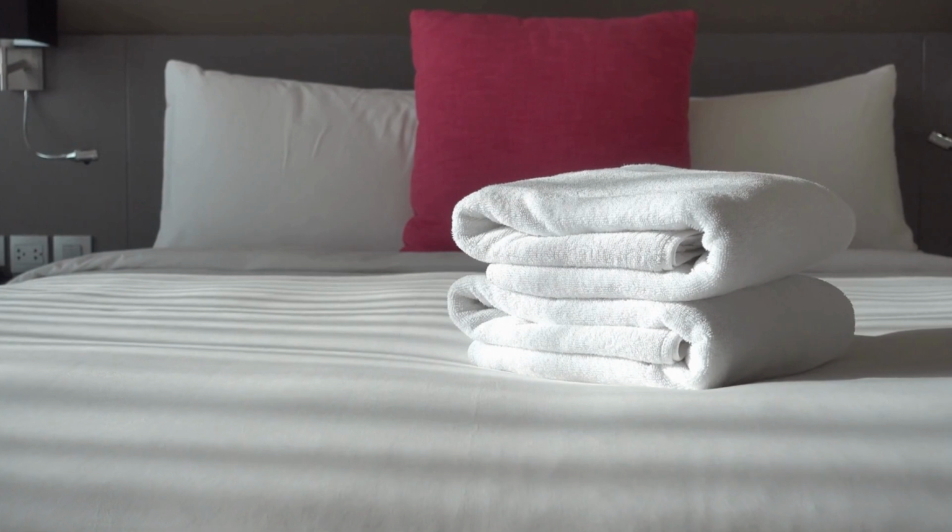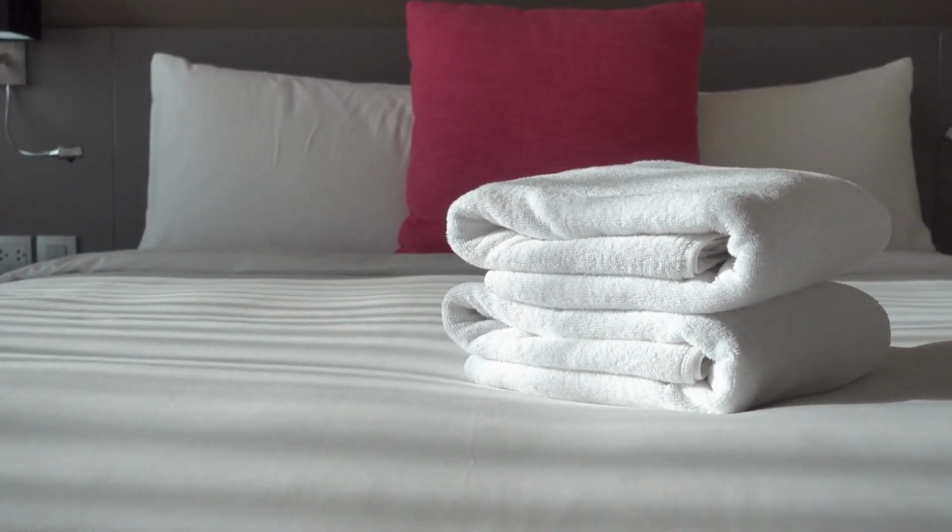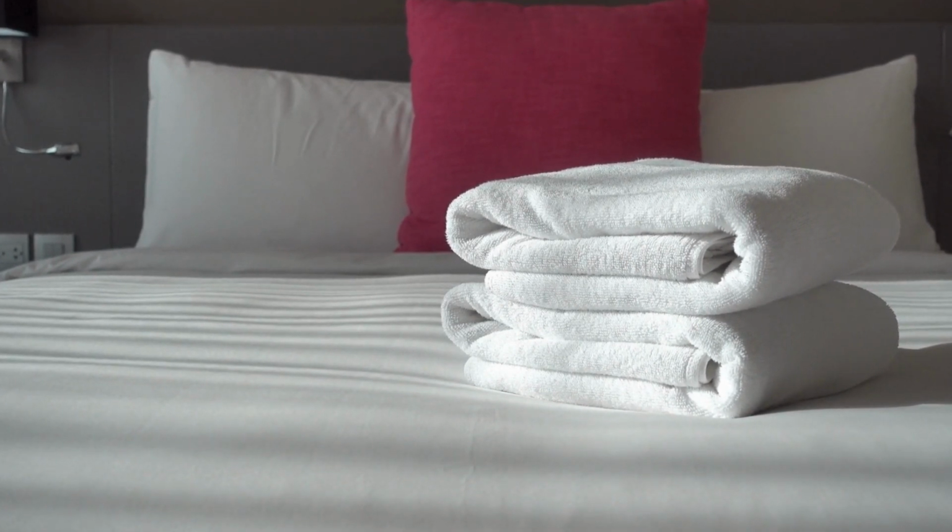Couple of the recommendations are white linens and white towels. If you walk into a 5-star hotel, that's exactly what they have. They've got white towels, white linens on the bed, because it creates almost this luxury, high-end, clean feel, you know, folding those towels in that nice hotel way.